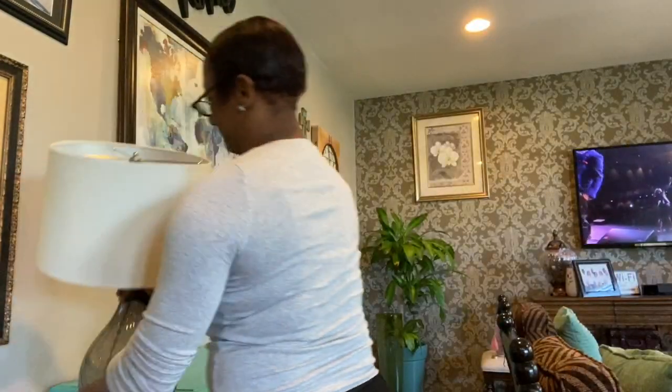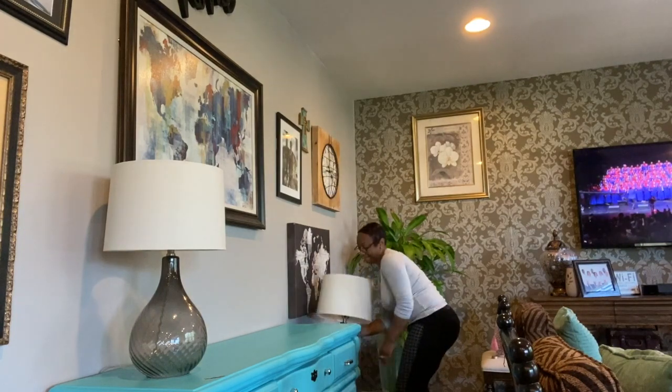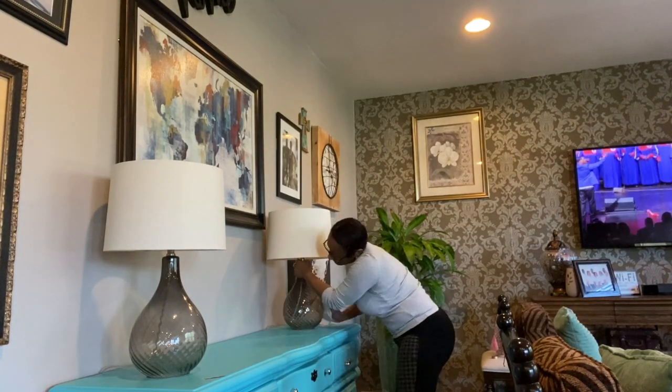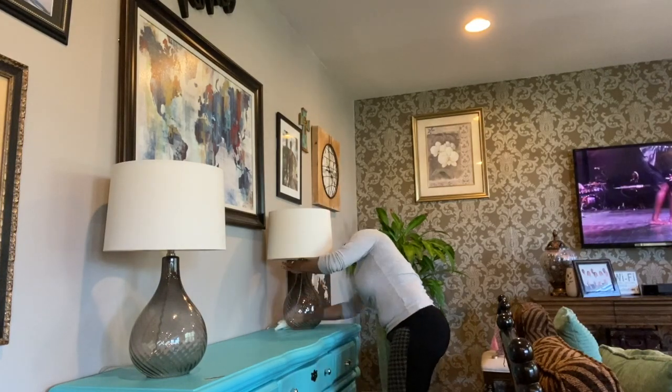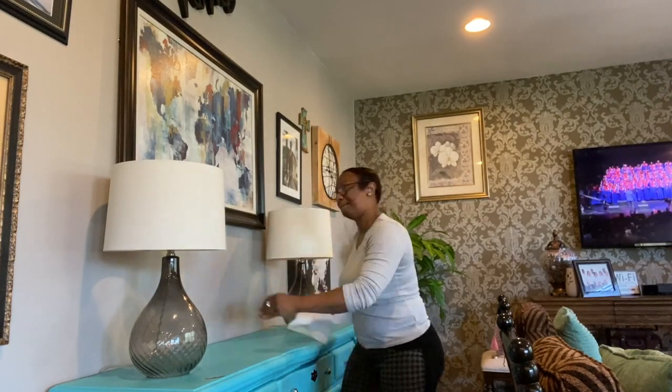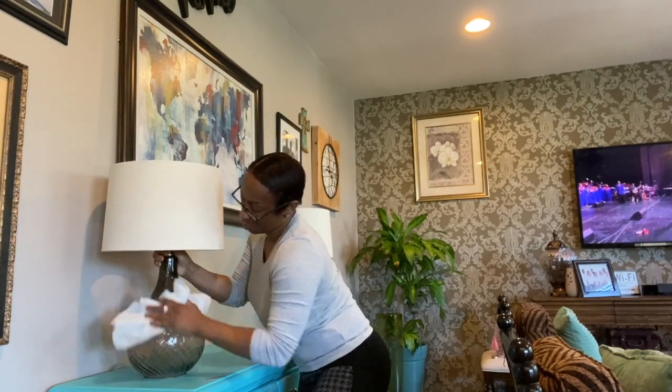So, now that I've cleaned the entire surface, it's time to put my lamps back up. And one thing I can't forget is to make sure that I clean the lamps. I need to wipe the entire base of the lamp, getting all the glass, as well as the shades and everything, just to make sure that there's no dirt or dust wandering.